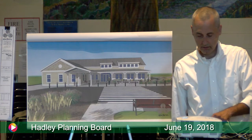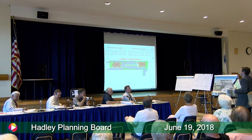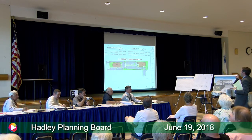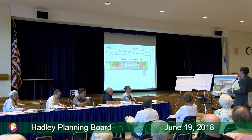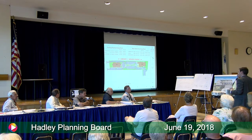Before we look at the site together, I'd like to touch on a couple of things. The right-of-way is one of them. There was a comment from Berkshire Design in the peer review letter suggesting that we may want to have some sort of cross-access easement to allow the Legion to utilize the senior center parking, and also to allow the town to use the Legion property that's not within that right-of-way for emergency access.